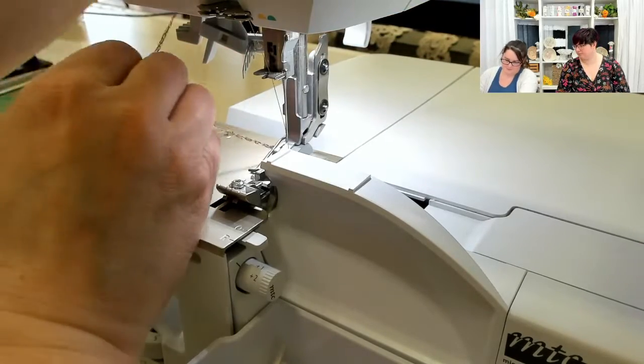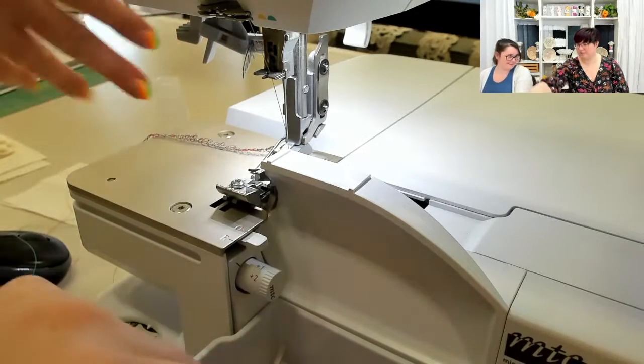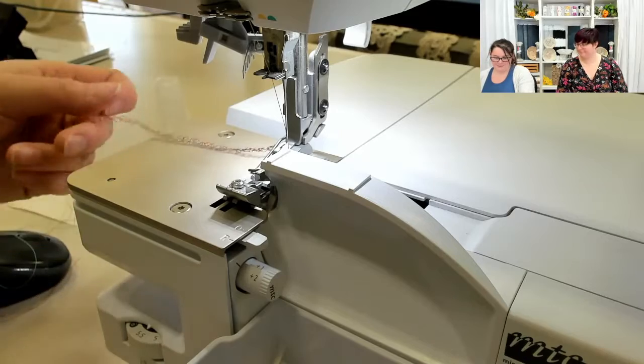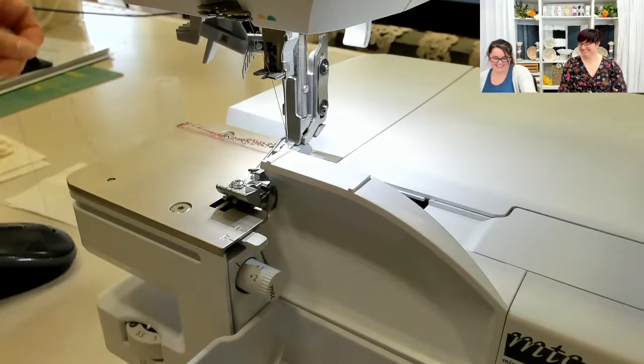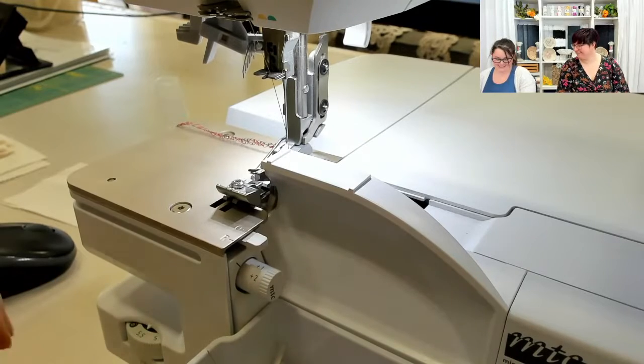Perfect. I like clipping those off so it's just a little bit tidier. Oh, I just leave them dangling off the back. Of course you do. Don't mind me, I'm just cleaning.